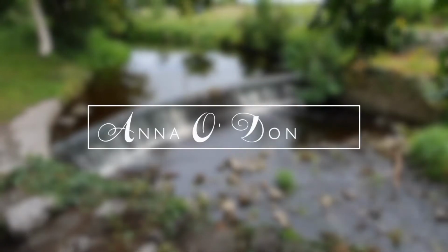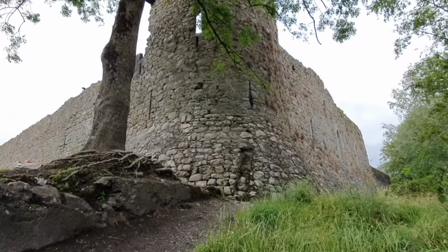I'm Anna O'Donnell, and I'm here at the walls of Athenry Castle. And today I'm going to make some butter and tell you a bit about the history of butter.